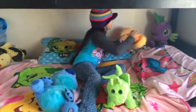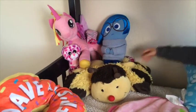Those are your favorite? And I'm pretty sure Princess Cadence is one of her favorites as well. So that's the Shopkins world. Now let's go to the Dead world.